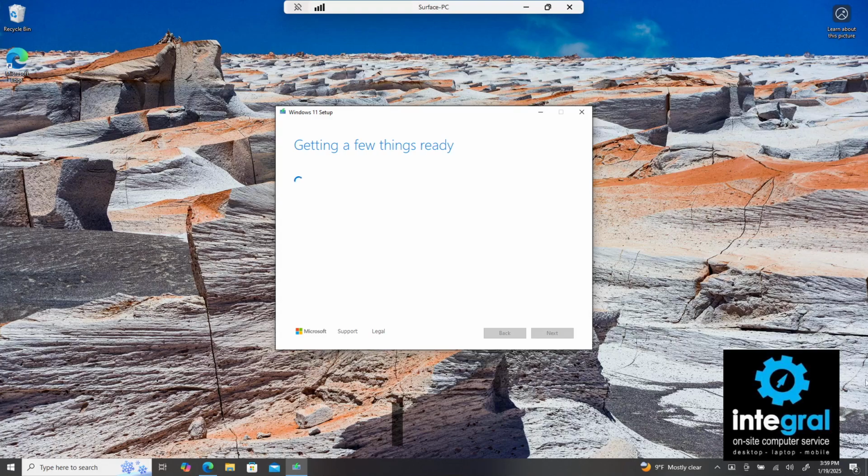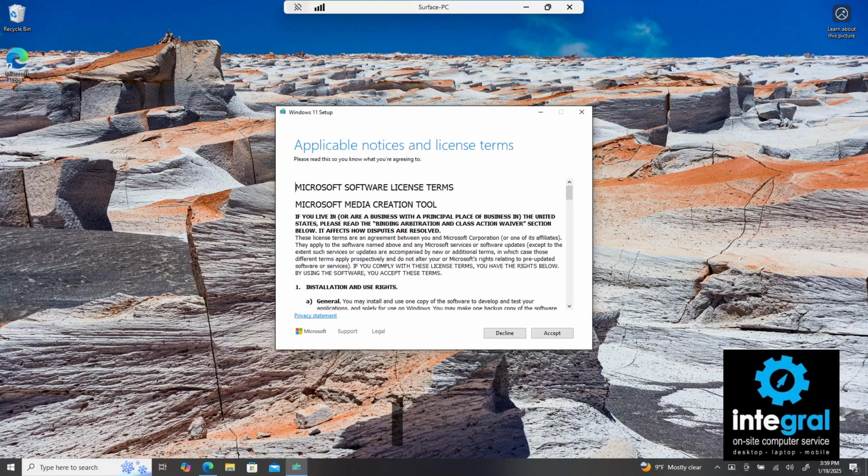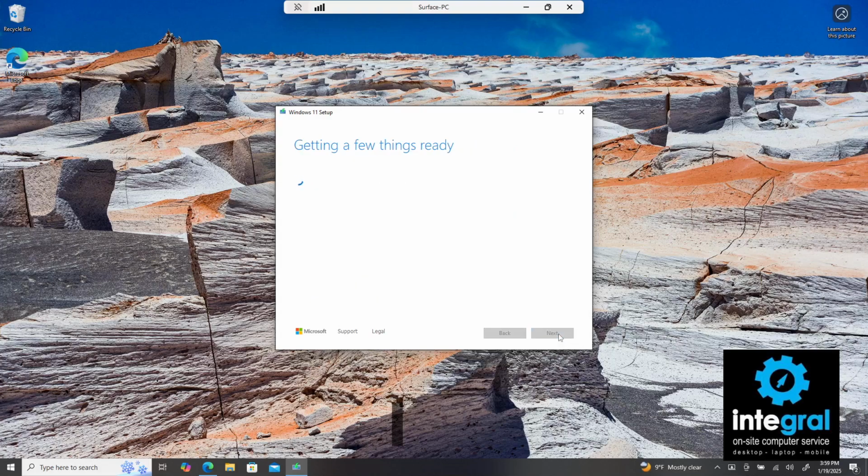It's going to take a few minutes to bring up what we want, which is the applicable notices and license terms. We're going to hit accept, and then our Windows Media Creator tool is going to offer us two things. Number one, it should offer us the option to save this to a USB after we confirm our language and version. So we have the option to save the ISO to a USB drive.